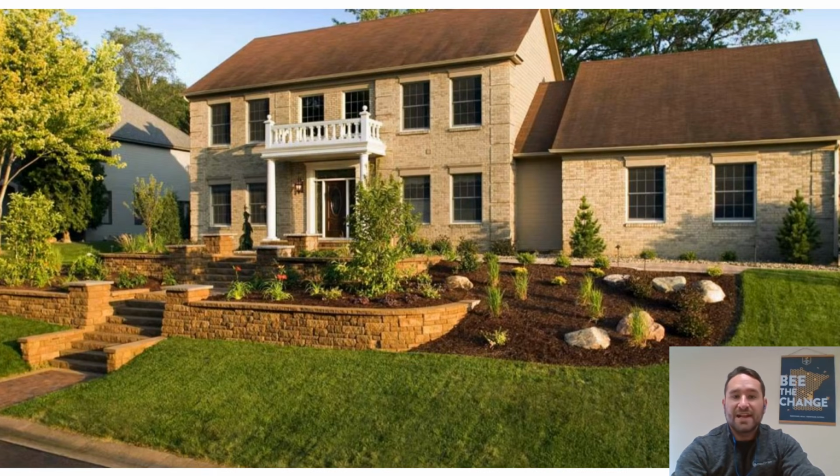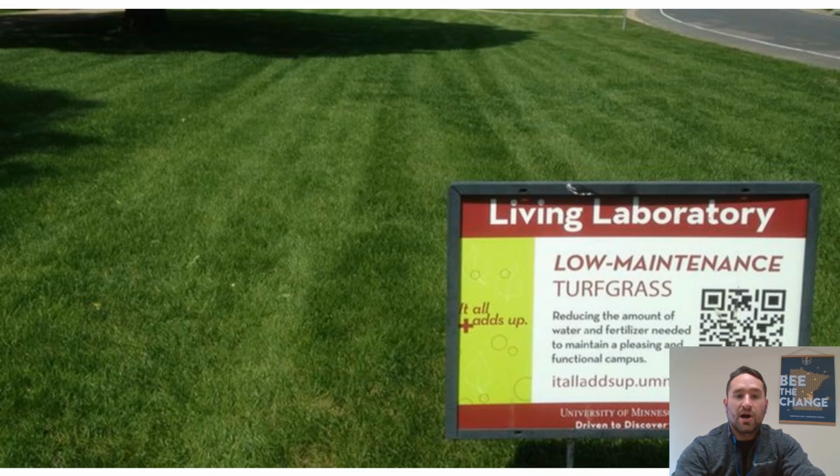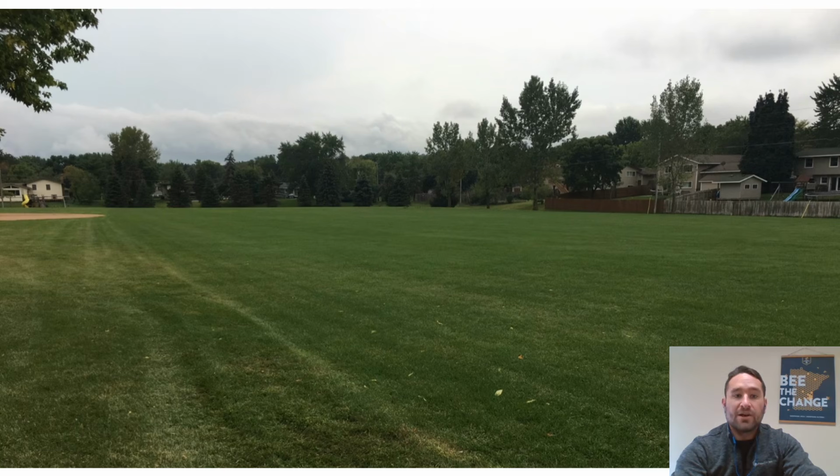So once again, the 3 settings where I recommend turf-type tall fescue, 1 would be home lawns. 2 would be low input lawns where you're trying to use less water, less irrigation, and less fertilizer. And also athletic turf, so that strong vigor and the wear tolerance of turf-type tall fescue lends to this being a good sports turf.